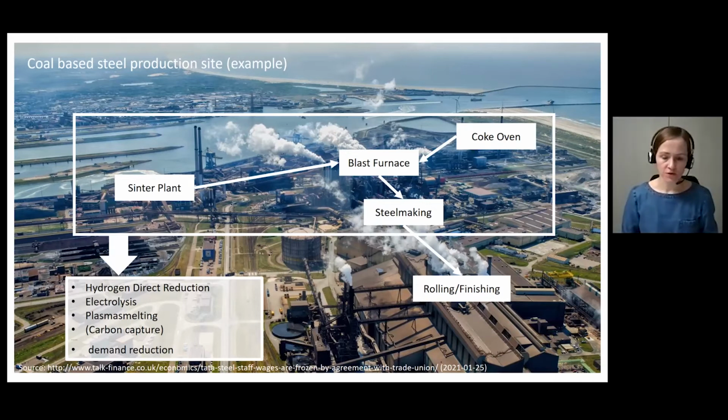You could also use electrolysis, which is another device. And then other options are plasma smelting or carbon capture. And then, of course, what has not been mentioned as much so far during this evening event is demand reduction. So every ton of steel that you do not produce does not emit any CO2 emissions.